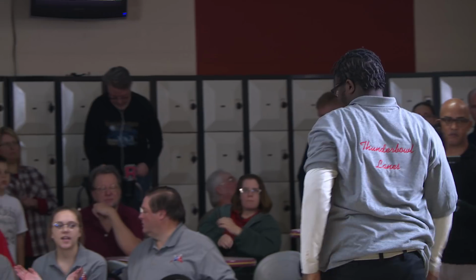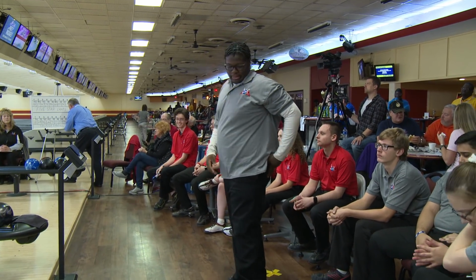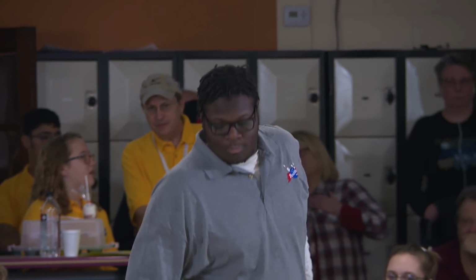Oh, that was a good shot, though. Great shot. You know, we talked about it before. It's all in how you make your game work. Not everyone is going to be textbook style. Correct. And you can see when he releases the ball, he's got a great shot. Right. It's just how he gets to the line is a little bit different than common.